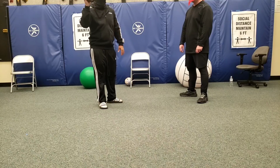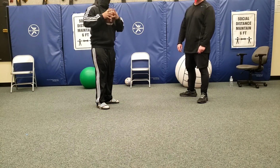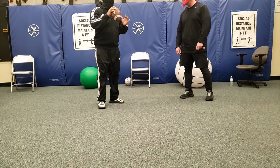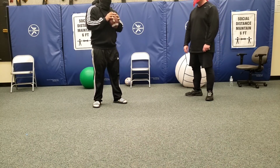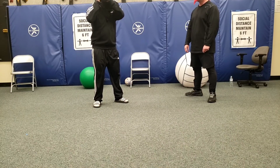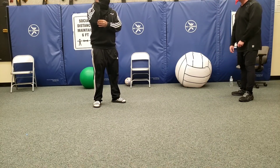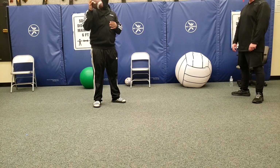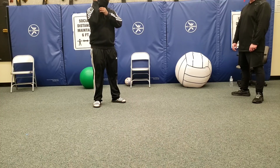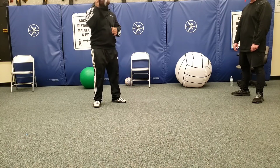If you're right-handed, obviously the ball goes in your right hand. If you're a lefty, it goes in your left hand. I'm a righty. Now, you have the ball here, near your chest area. Some people like to have it up here, nice and high and tight to the head. You're going to throw similar to a baseball, similar to any type of ball. You're going to throw via your shoulder, your elbow, and your torquing of your hip.